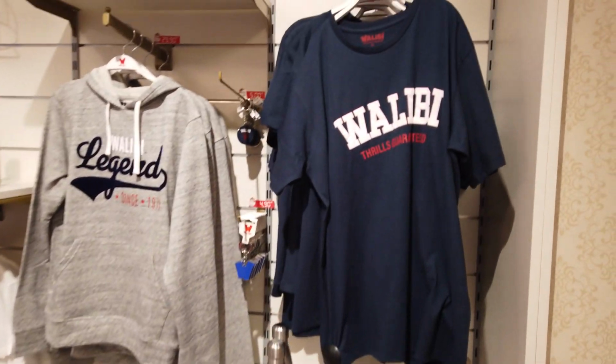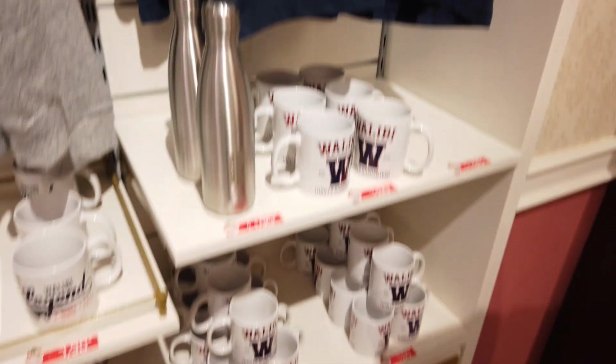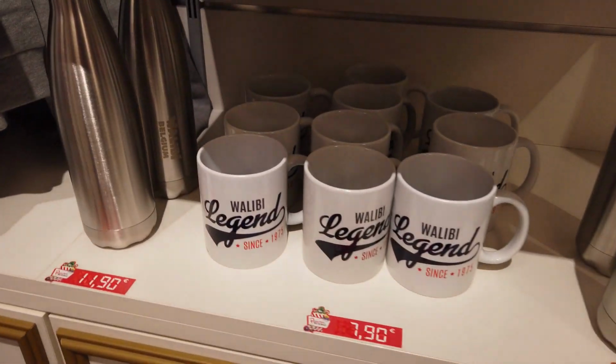Just come out of the popcorn ride into the shop. I quite like some of this. Finally, oh, I like these mugs. I'm definitely coming back for these. These are cool. And they're not badly priced either.